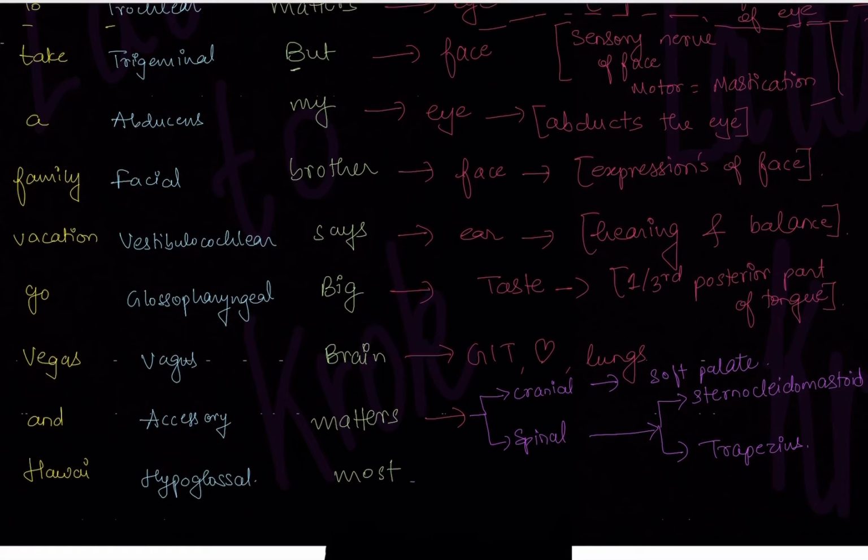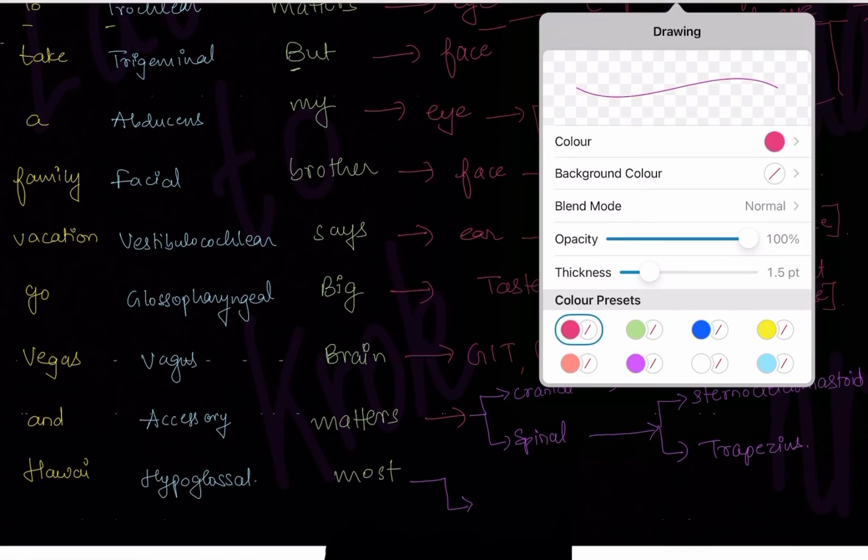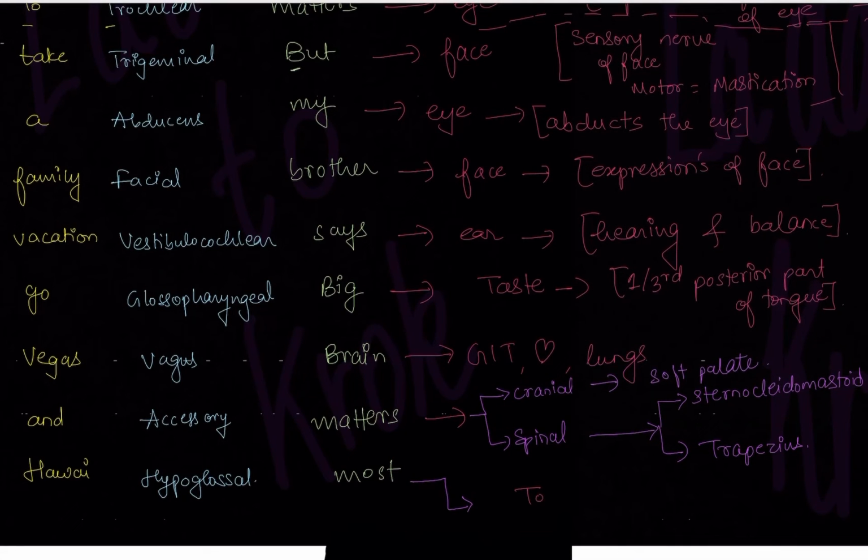Hypoglossal. This hypoglossal nerve is for the tongue. It is the main motor nerve of the tongue, main or only motor nerve of the tongue, you can say.